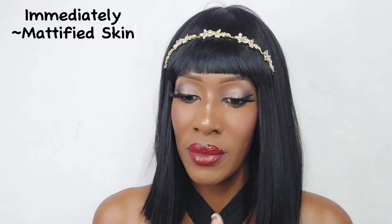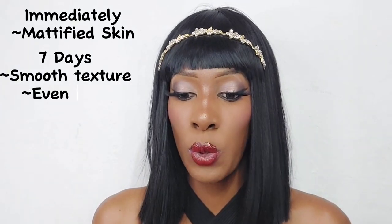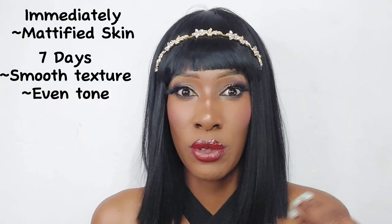So apparently I'm going to apply this for 7 days and let you guys know. You guys will see my natural skin, leave alone the makeup right now. You're going to see my natural skin probably in the next clips that I'm going to insert for the next 7 days. And it says immediately after one use, skin feels mattified and smoother. In 7 days, texture appears refined and tone looks more even. So it also helps with texture.